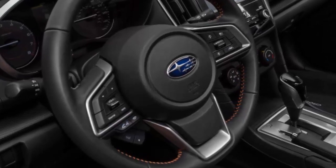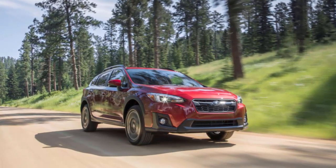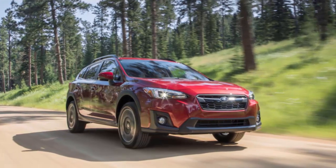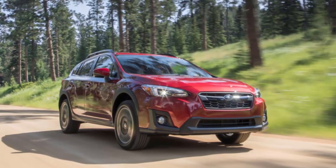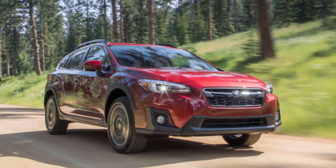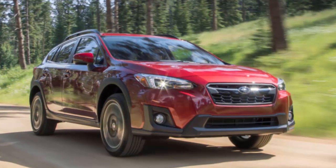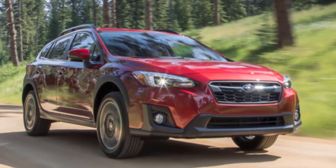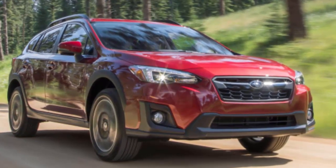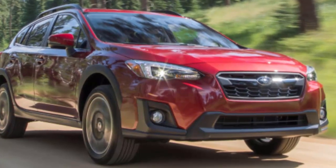While all Subarus have been selling like hotcakes in recent years, the Crosstrek has helped fuel the fire, quickly becoming the brand's third best-selling model in only 8 years. The Crosstrek keeps it simple with only one powertrain option, a 2.0-liter boxer 4-cylinder engine making 152 horsepower and 145 pound-feet of torque. All-wheel drive is standard, and the Crosstrek can be had with either a 6-speed manual or the CVT. The 2019 Crosstrek hits dealerships late this summer.